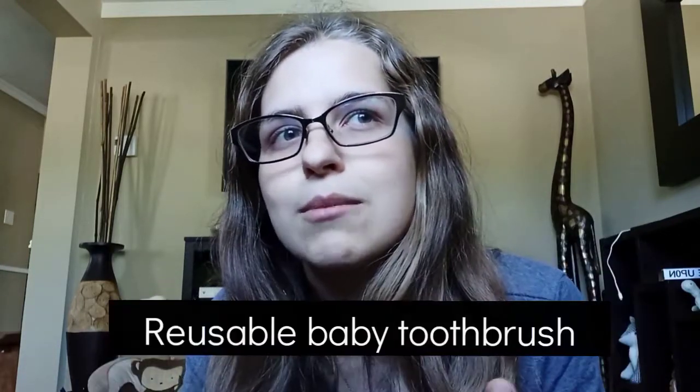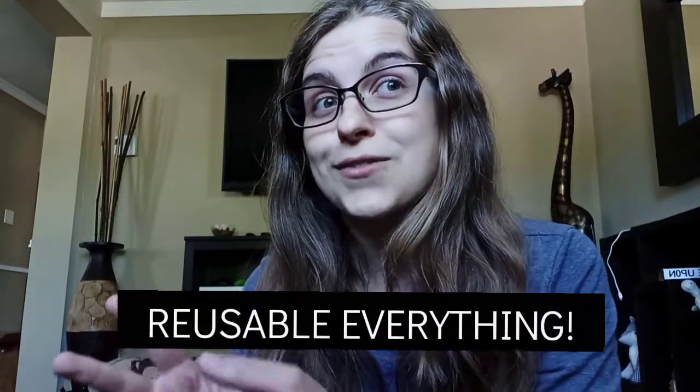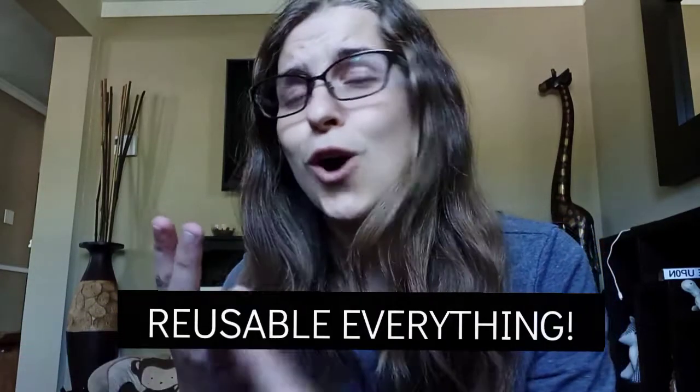We love them. Use a reusable toothbrush instead of those little baby toothbrushes, those gauzes that you use in their mouth once and you put in the garbage. Reusable dish sponge, reusable saran wrap. There's one that's made from beeswax that's very good. Washable things.